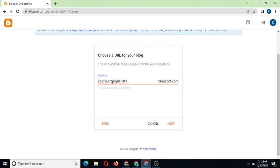Since we've gotten our domain name, now the display name: how do you want to display? So still gonna repeat the same name here. Study abroad planet one. So now we're gonna click on finish here. This is our display name, but still we can just use study abroad net, or one. How do you want your name displayed to readers of your blog? So we just leave it this way. This is the name that will appear once readers visit your blog for the first time. So now let us click on finish.